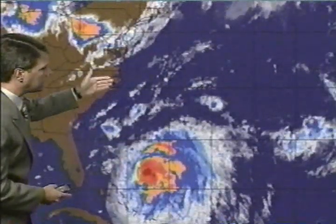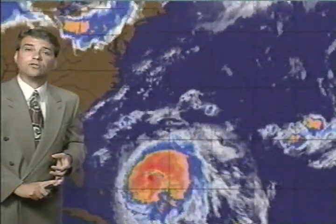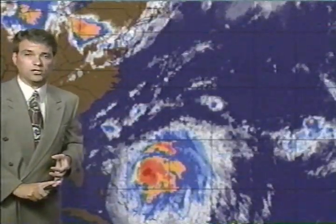So again, if you live in that watch area, be prepared, pay close attention to what happens overnight and tomorrow with Hurricane Bonnie, and be prepared to take actions if any of your local officials suggest evacuations and such.